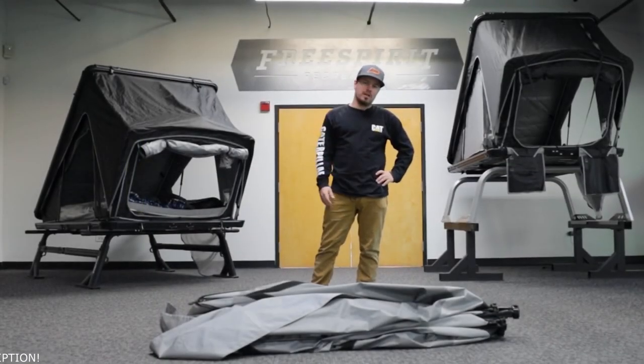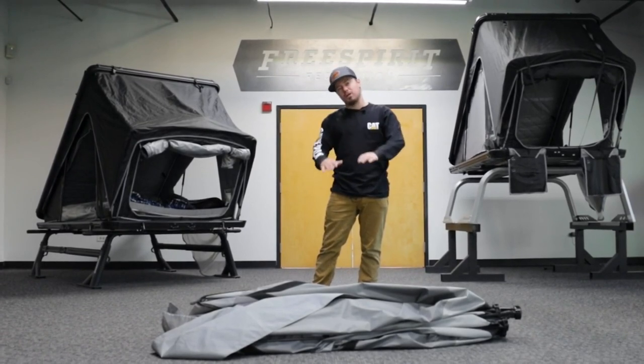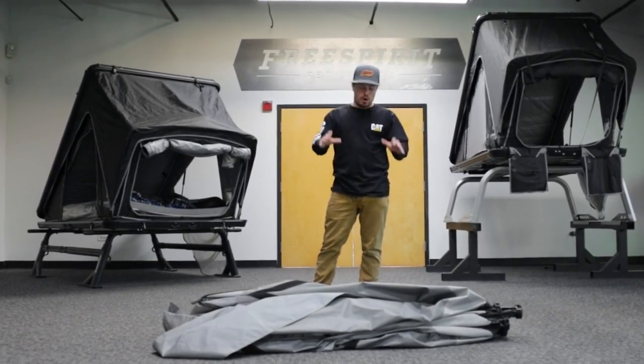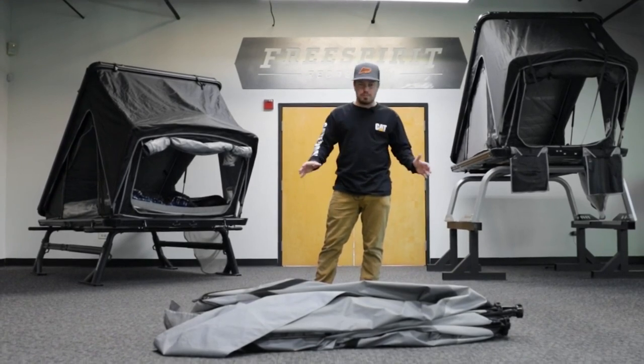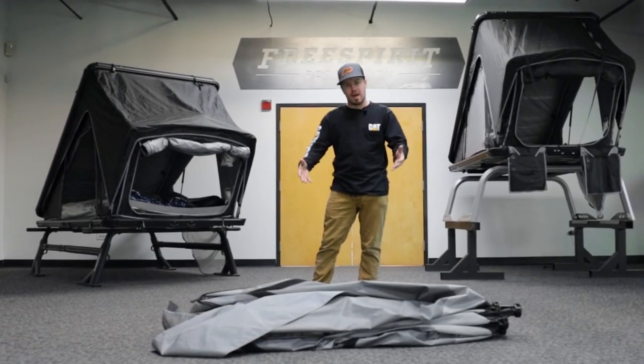What's up, everybody? Logan here with Free Spirit. We're here today to break down and show you the proper way to open and close the Hub Series tents. We're going to start with this four-sided hub. Super simple process. We just want to make sure that you know exactly how to open it and close it to get it back in the bag.